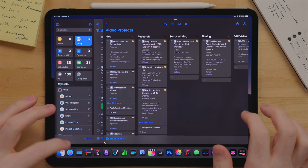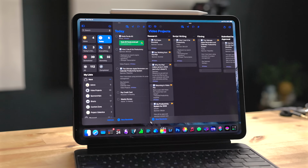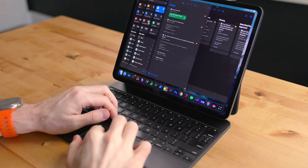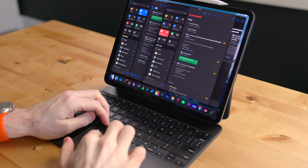In Reminders, you can hide the sidebar. So for my secondary Reminders window, I just have a focus on my projects. I really like having these multiple windows up. This helps me jump through the different areas I need to focus on. I just wish Stage Manager on the iPad wasn't limited to the 4 windows.